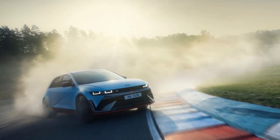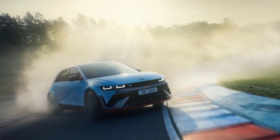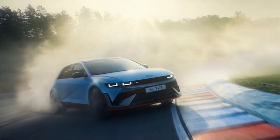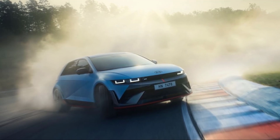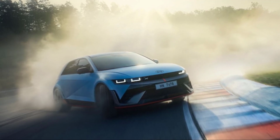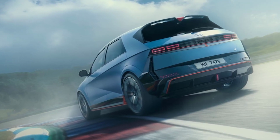The N Drift Optimizer is capable of simulating a clutch kick to get the car sideways, and can help maintain the drift angle based on the inputs of the driver. The N Torque Distribution offers 11 levels of adjustment to the fully variable front and rear torque applications via the e-motors. N Launch Control does what it says on the tin, helping the car find grip and accelerate as quickly as possible from a standstill.